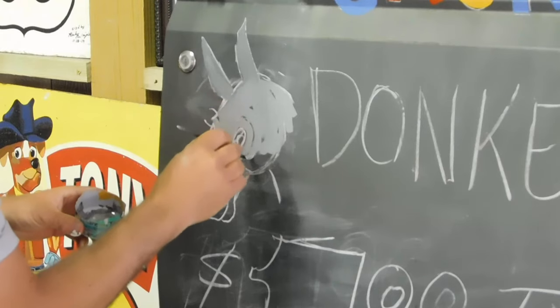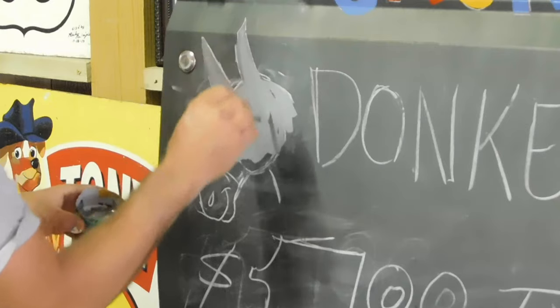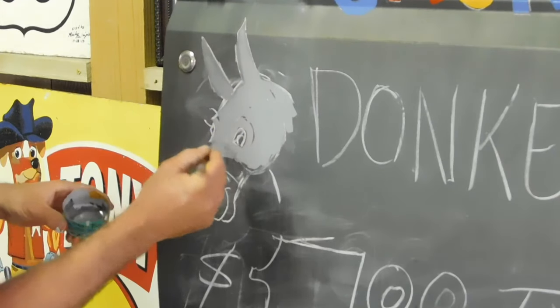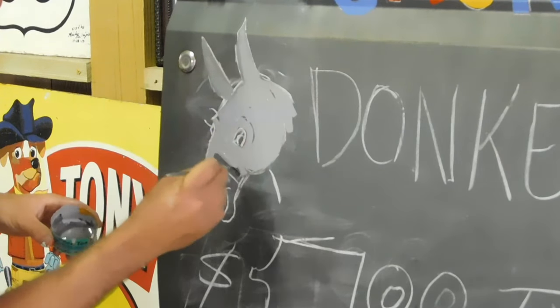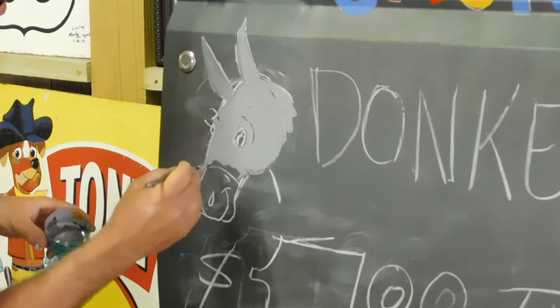Don't let it bite you. No. That might be one of his tricks. Yeah. Here, folks, I'll show you what this donkey will do. It'll bite you.